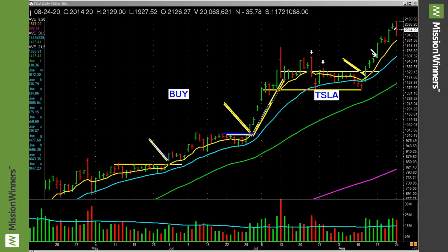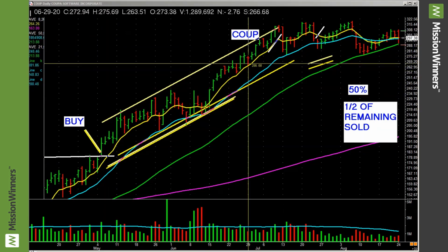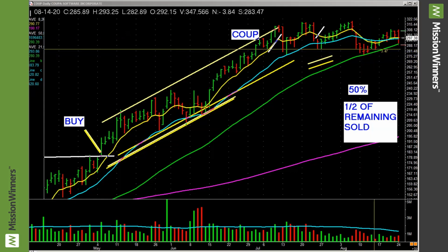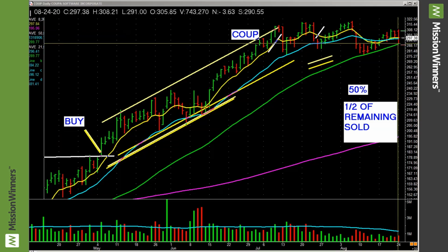And let's do a real world case right here. Watch this. Look at that. Coop, we bought down here. We sold some into strength. We sold some here. Look at the volume losing the 21 EMA. Now it's walking on the 50-day. Where do you think we will sell more if not the rest of it? Losing the 50-day. Is that awesome?